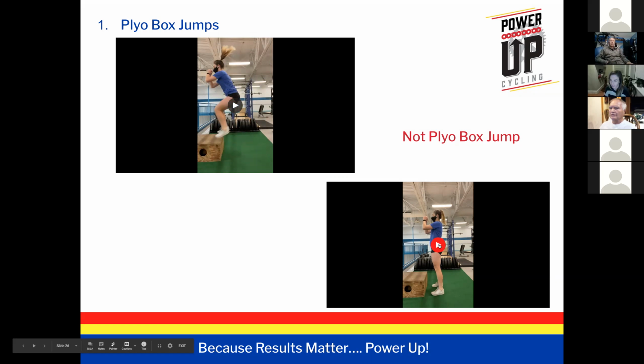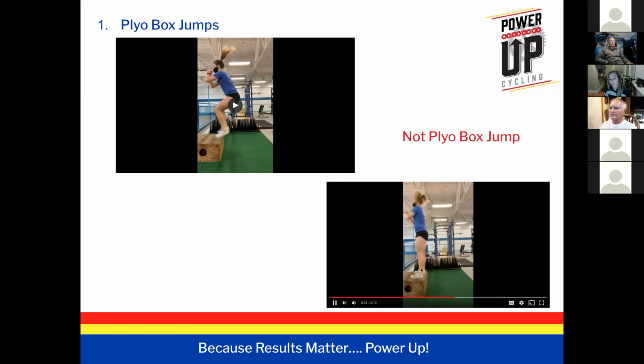And this right here is not a plyo box jump. I jump up and then I step down. So these are two totally different exercises, even though they look very similar. The not-plyo box jump is more like jump training, where you're really focusing on producing as much force as possible, whereas a plyo is producing as much force as possible repeatedly, if that makes sense.